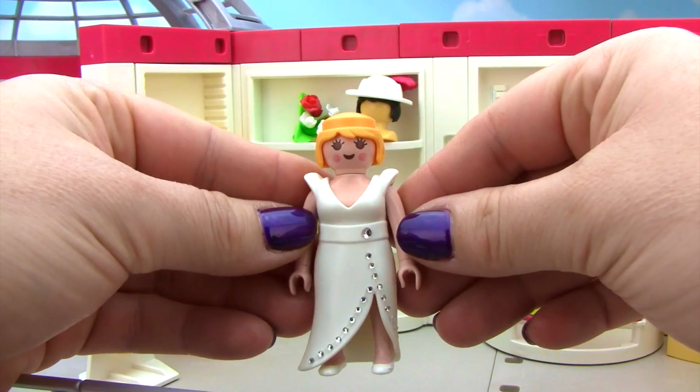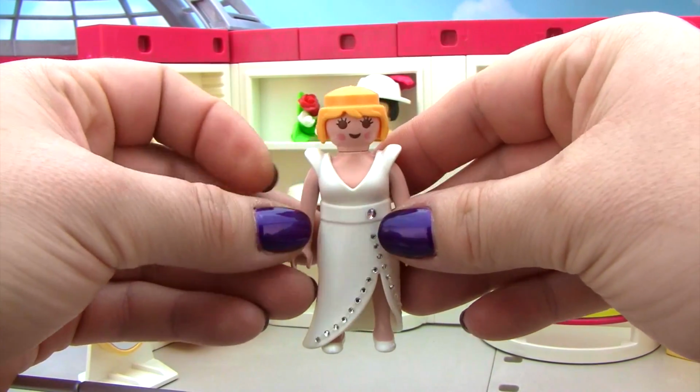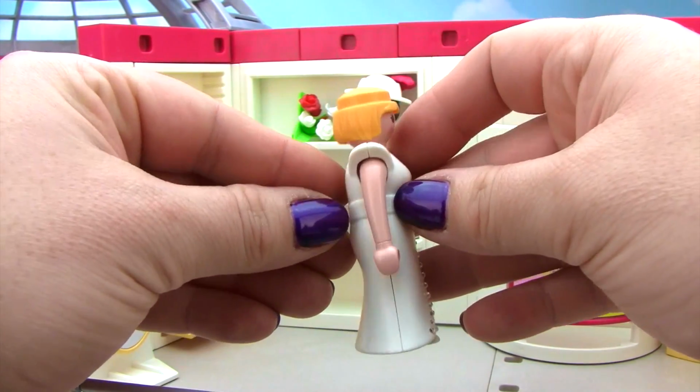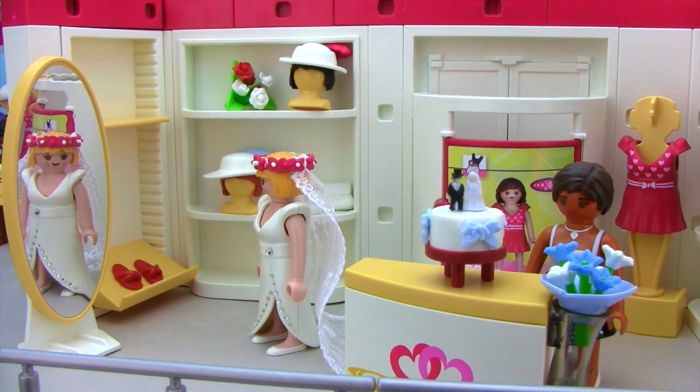And here is our customer in the beautiful wedding gown. It is all white, of course, and it has this beautiful diamond detail. I absolutely love it. And again, this is just a pop-off. And there's our fantastic women's apparel and bridal shop.